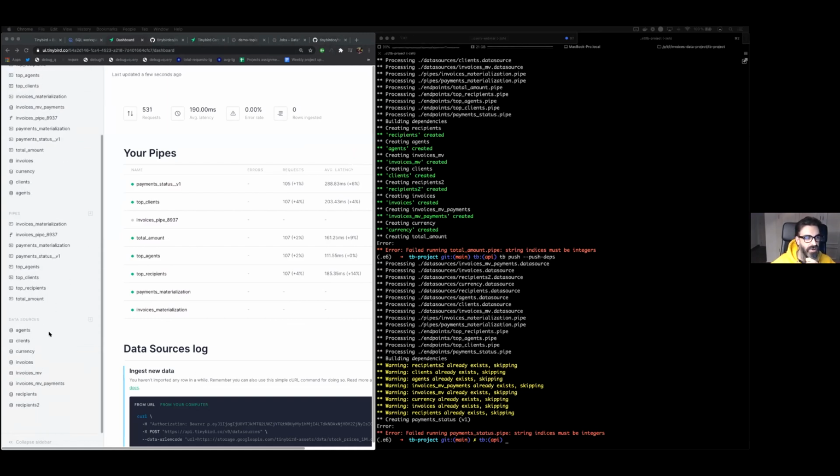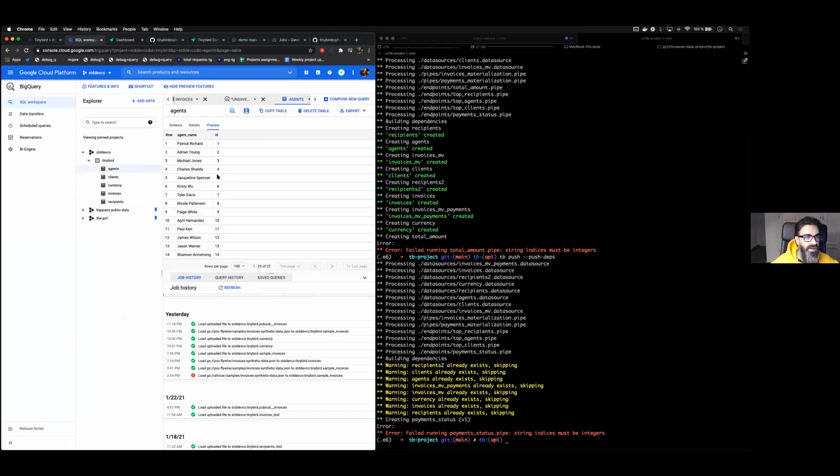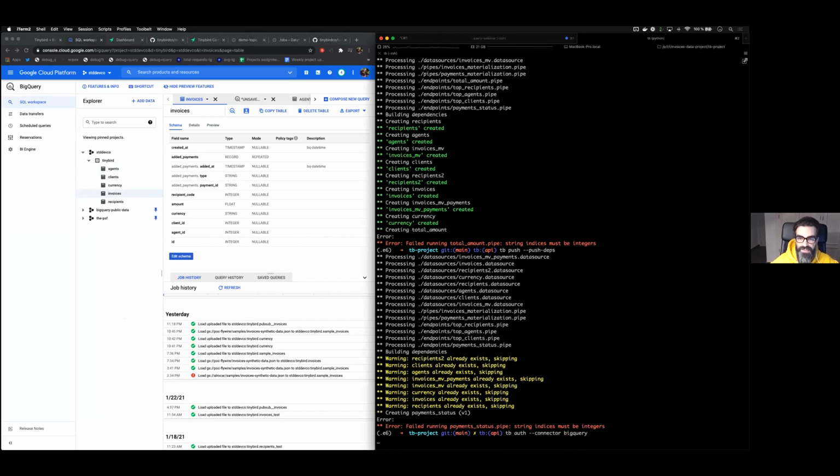Okay, let's say we have pushed the data project. The next thing we have to think about is that we have some data already here for each of these tables. We have our dimensions tables, and we have some data in our invoices table. So the first thing we have to do is a first import to Tinybird. For that purpose, we have a utility here in the command line that allows us to export data from BigQuery to Tinybird.